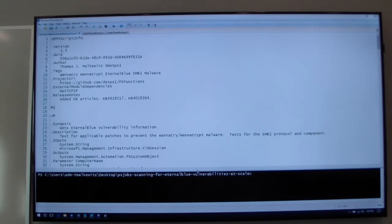So there's a few things that I found when this broke that I wanted to look for with SMB1. Namely, there's a protocol, there's a feature, and then there's a couple ports that are used.